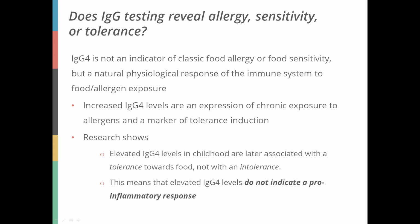Therefore, increased IgG4 levels are the expression of a chronic exposure to allergens and a marker of tolerance induction. Research shows that elevated IgG4 levels in childhood are later associated with a tolerance towards food, not with an intolerance. This means that elevated IgG4 levels do not indicate a pro-inflammatory response.